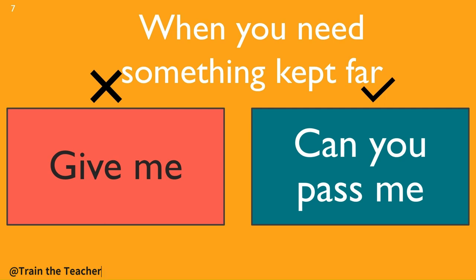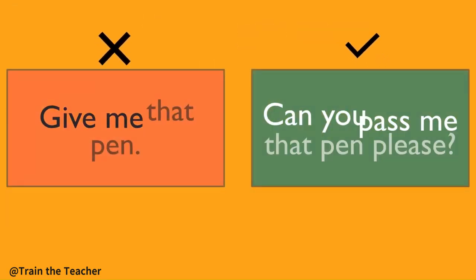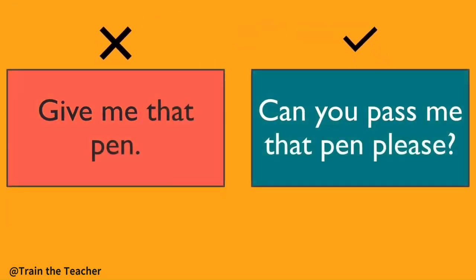So it's high time, everyone, that we replace the phrase give me with can you pass me? For an example, give me that pen. Now this sounds commanding. Rather say, can you pass me that pen please?